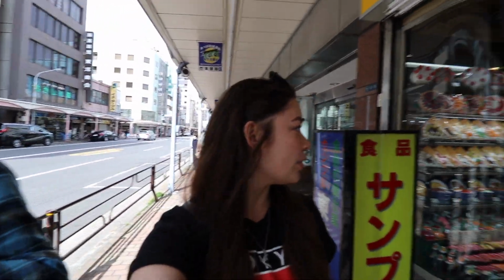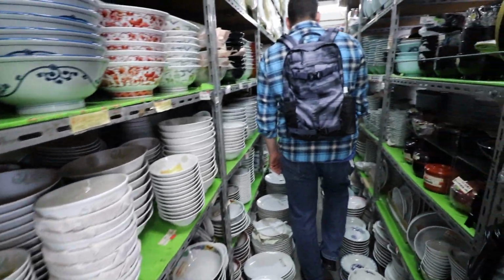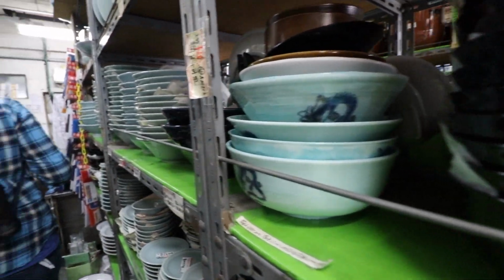Just went in this one shop where you can buy fake food. There's another one. Oh wow, there's another one. Look at the crepes. So Kappabashi Street is like kitchenware where you can get fake food and really, really cute kitchenware.